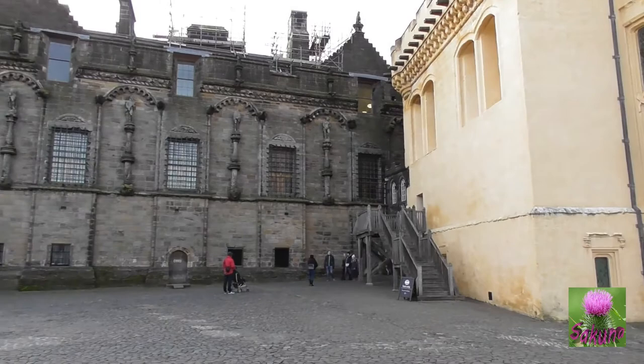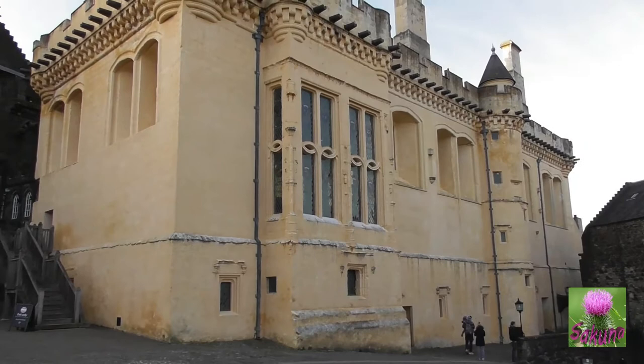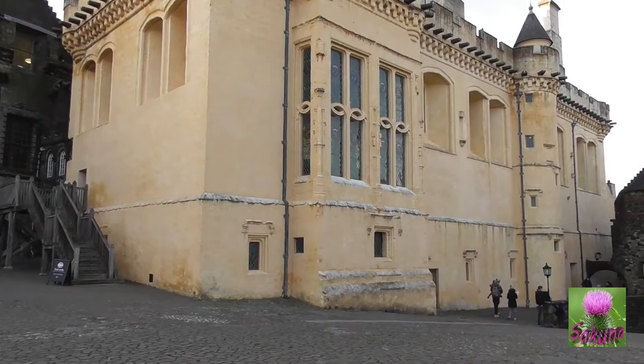The Great Hall, this one here? The Great Hall's that one, yeah. It's just being built, yeah? Sorry? It had been built, refurnished. Yeah, it was built 500 years ago. 500 years ago. Been refurnished, finished in 1999. So, yeah, the guided tour just shows you part of that.